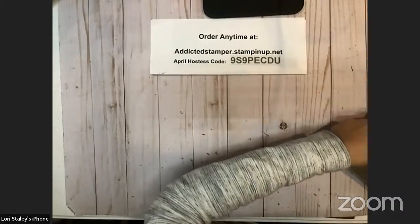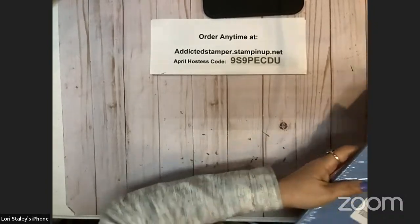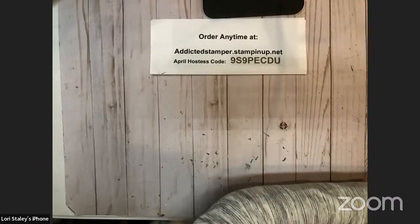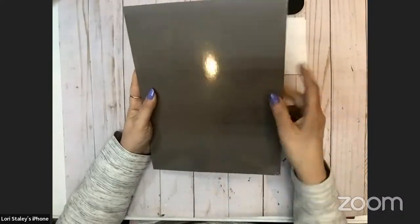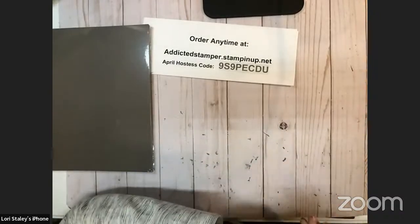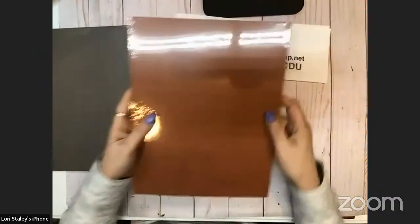All right, so then let me pull in. And I think these got mixed up. So we're going to start with the in colors, or try to anyway. Pebble Path, which is a nice grayish, there's a little bit of brown undertone in there, but that's a nice gray. And then we have Copper Clay. I love this one. It's great for fall, and I'm a fall girl, right?